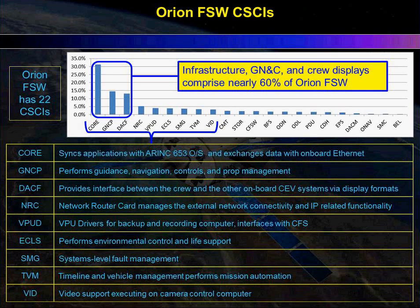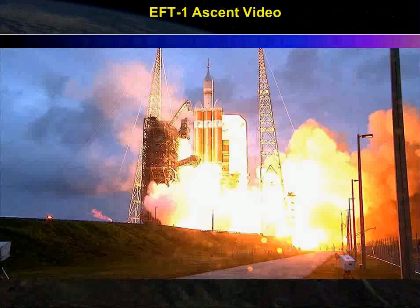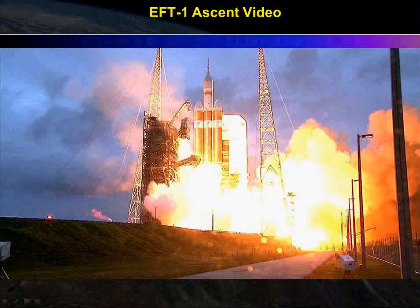The router card is four, and that makes sense because a space-based router is pretty complex. And then down from there, the GPU drivers, which includes the CSS sitting on top of it, the control and life support, systems management, and then all of our mission sequencing and the video work. So we'll take a quick look at the video here.